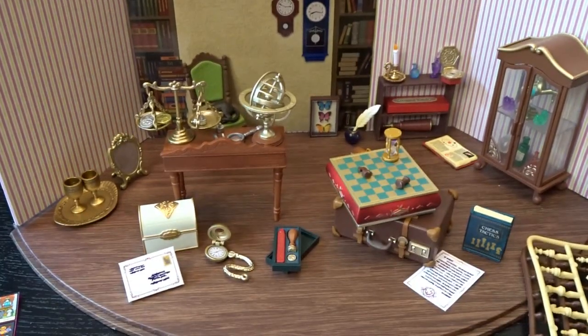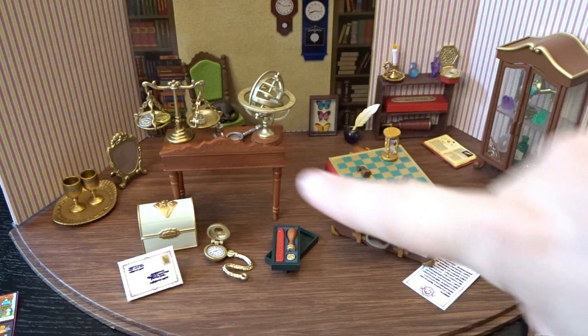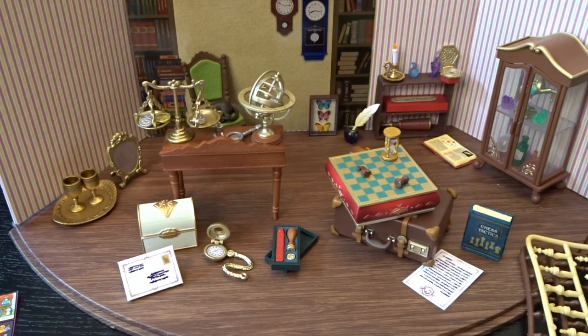I'm going to go ahead now and take my camera off the stand so we can see up close all the items here, including the little black cat on the chair in the back there, and give you one last close-up look.